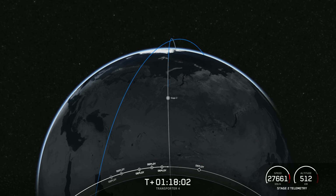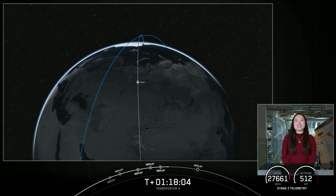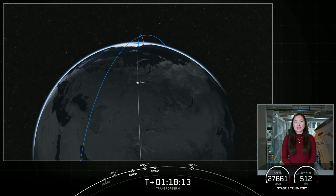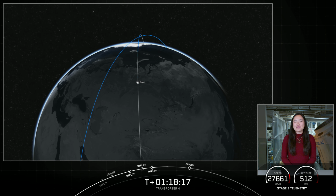Welcome back to the webcast for Transporter 4, SpaceX's fourth dedicated SmallSat rideshare program mission. We had a successful liftoff at 12:24 p.m. Eastern Time from Space Launch Complex 40 at Cape Canaveral Space Force Station in Florida. As I mentioned, this is our fourth dedicated rideshare mission.